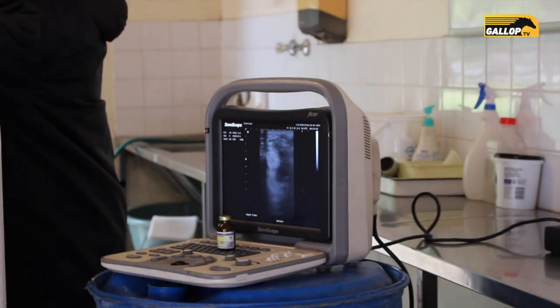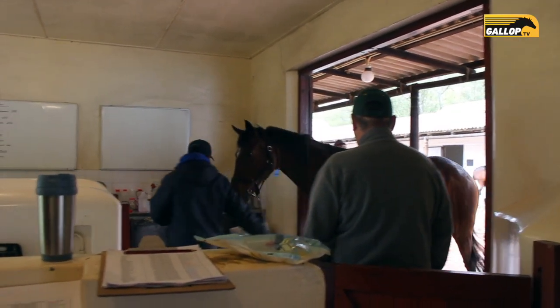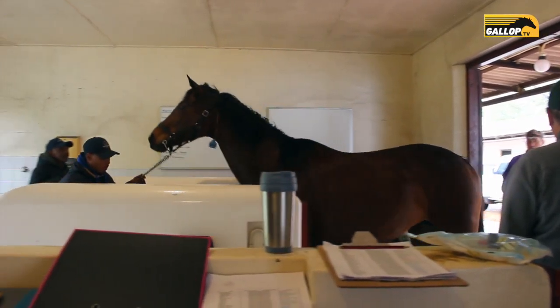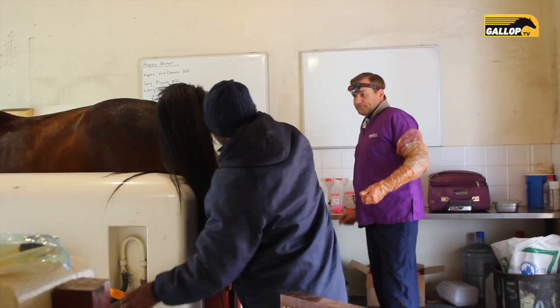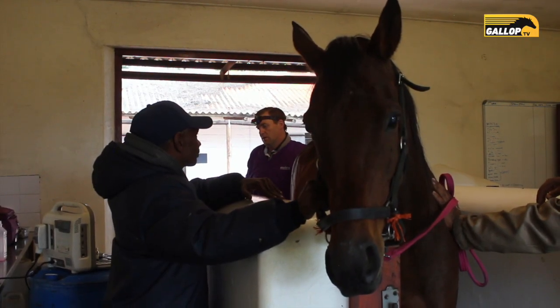So what if the scan shows a mare to have more than one positive conception? The mare can't carry multiple babies, so that's why we try and be involved by 14 to 16 days to reduce a multiple pregnancy.